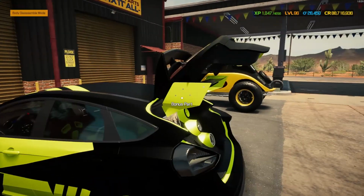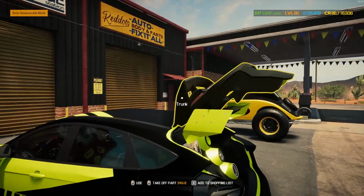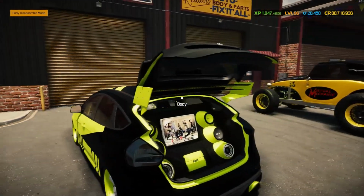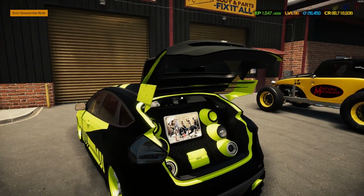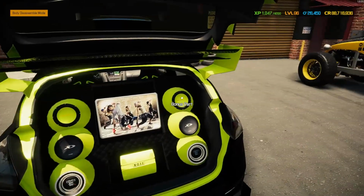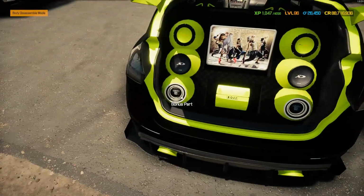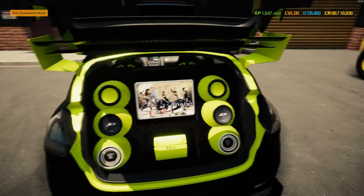The spoiler is technically a roof part, so it goes with the roof and doesn't open with the trunk. But that is because it is officially the SUV spoiler on there. We've got lots of colours in here, plenty of greens going on, or that yellowy green. A little bit of black in there as well. Bit of white around the Jackyl speakers and then white on the monitor.